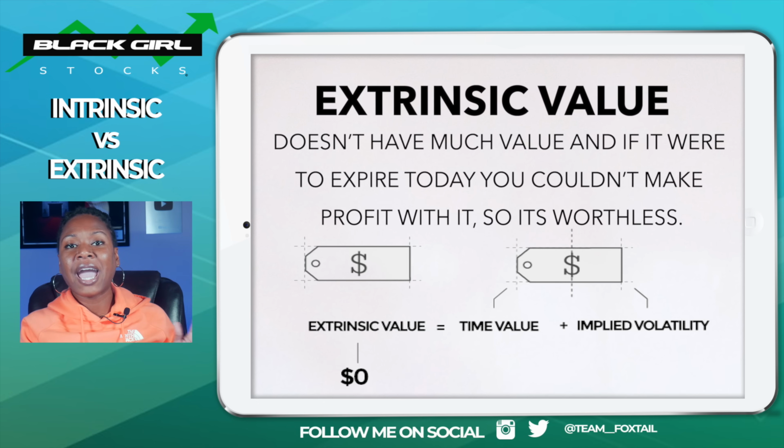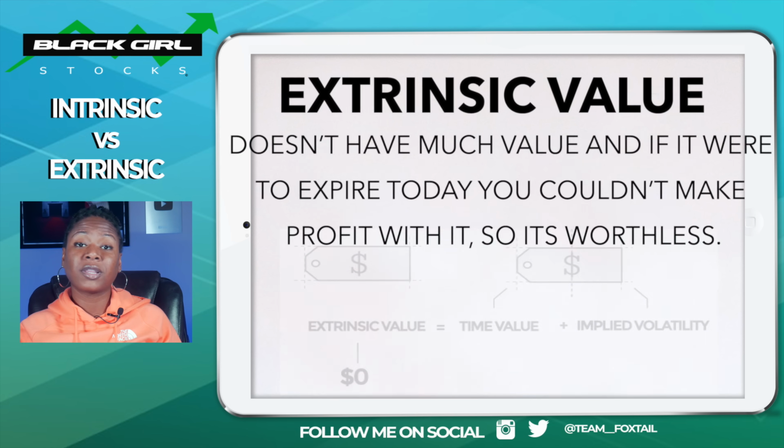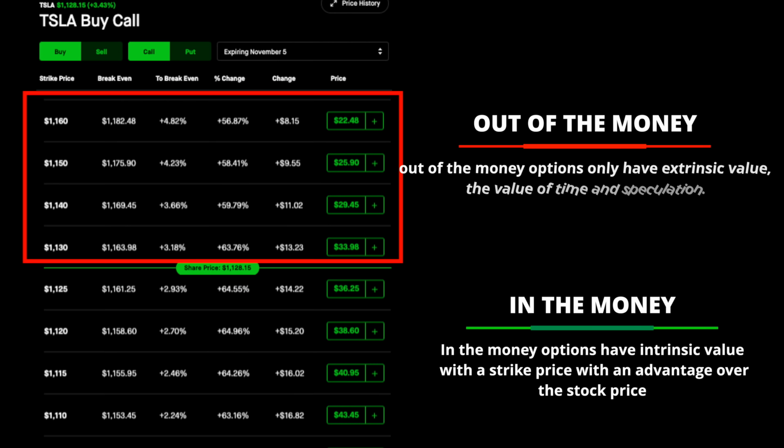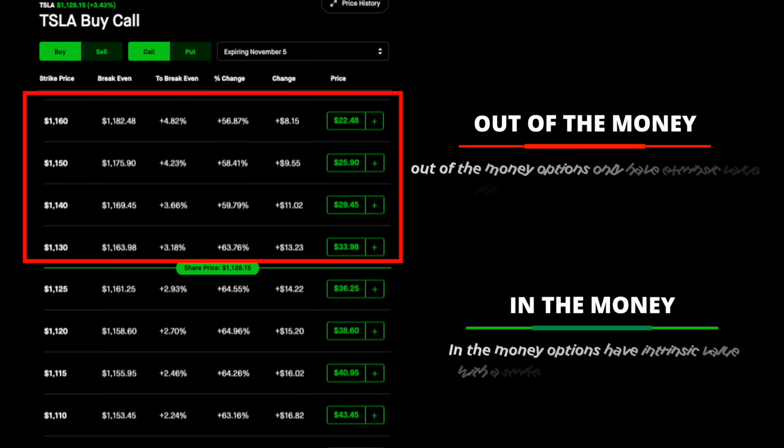Extrinsic value doesn't have as much value, okay? If your extrinsic value was to expire today, then you wouldn't make any profit with it. So essentially it's worthless. Remember this, in the money options have intrinsic value because their strike price has an advantage over the actual stock price. And out of the money options only have extrinsic value, the value of time and speculation.